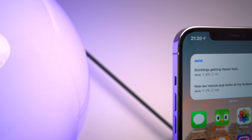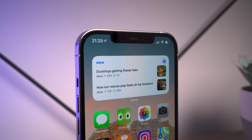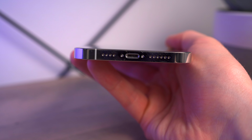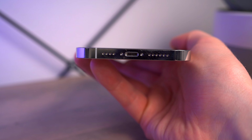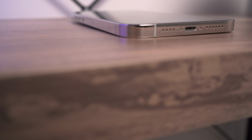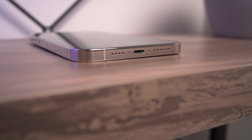In terms of things that have remained the same, we've still got the same notch at the top. It hasn't changed size, so it's the same height and the same width. And on the bottom of the device, we've still got everyone's favourite lightning connector, which may be the last time that we see the lightning connector on an iPhone. There's been quite a lot of rumours lately that the next iPhone won't have a port at all, so no USB-C, no lightning, nothing. So maybe this is the last iPhone to even have a port.